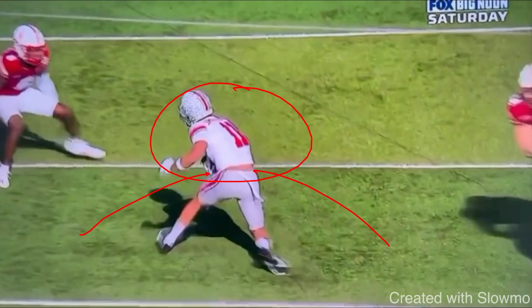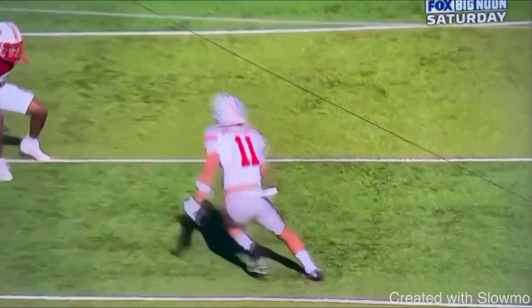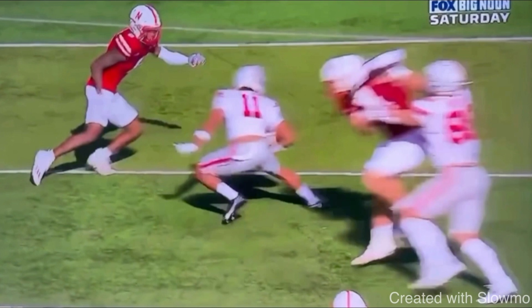And you see this time and time again with his cuts. They're not the most elaborate cuts. They're not the craziest cuts in the world. It's not fancy, but they're efficient. To get a DB to miss when you're in open space, you have to make sure that your hips and your shoulders are committed with this step.